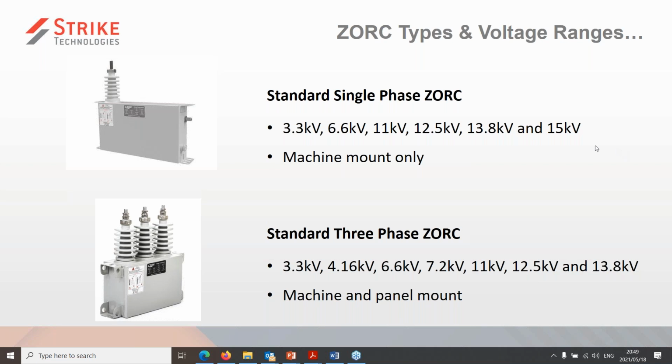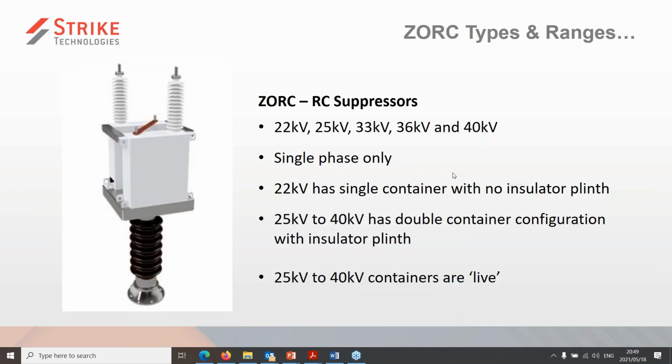Further to that, we then have the pure RC suppressor units. We call it a ZORC, but one difference between this and the other ones that you have just seen is that the other units have all three components in situ, being the resistor, the capacitor, and the zinc oxide block. These units, as shown here, from 22 kV up to 40 kV, are standard RC suppressor units and do not contain the MOV component or the surge or zinc oxide block component. These are standard RC suppressor units for the higher voltages and are available in single phase unit only.